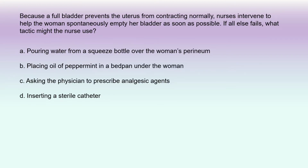Because a full bladder prevents the uterus from contracting normally, nurses intervene to help the woman spontaneously empty her bladder as soon as possible. If all else fails, what tactic might the nurse use? A. Pouring water from a squeeze bottle over the woman's perineum. B. Placing oil of peppermint in a bedpan under the woman's. C. Asking the physician to prescribe analgesic agents. D. Inserting a sterile catheter.